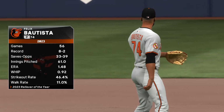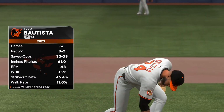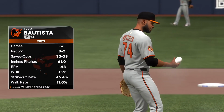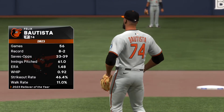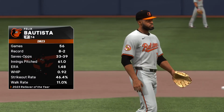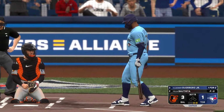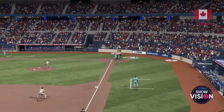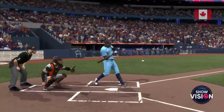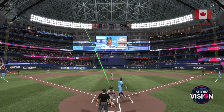We're back, and on the mound is the closer, Felix Bautista. A chance at his first save of the year. Now for the Jays, Vladimir Guerrero Jr. He blasted one out earlier in the third. Just a solo home run, but an important swing of the bat in this game. We've already seen him do it once. Can he do it again?